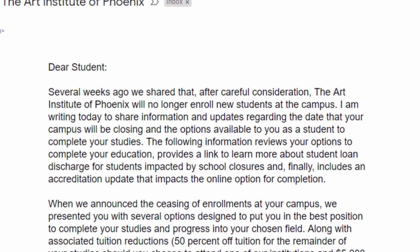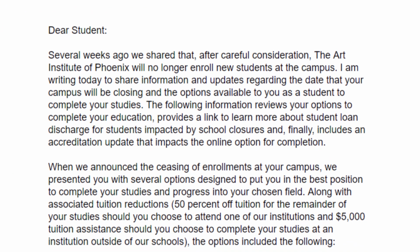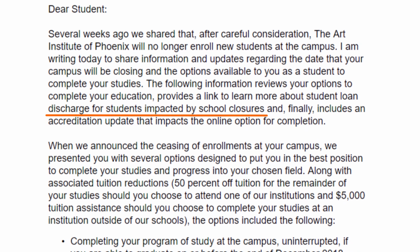I was in my senior year of my program at the time, and it's a 3-year program for a bachelor's degree at the Art Institute of Phoenix. I only had 3 quarters before graduating as well. During my fall break, I received an email from my college dean. The email stated that the school will no longer be accepting students onto the campus and that the campus will be shutting down as of late December.